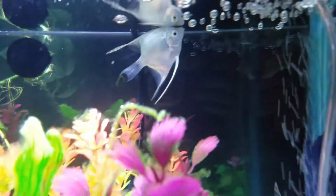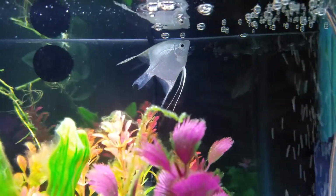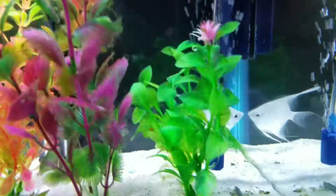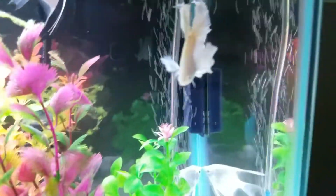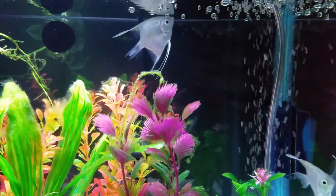No, the fins being clamped is a little worrisome for me. But I did just change the water in this tank the day I got them, but if it persists, I'm absolutely gonna do another water change.